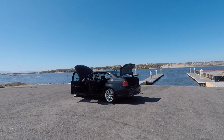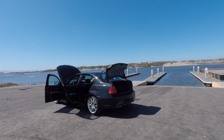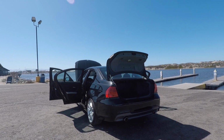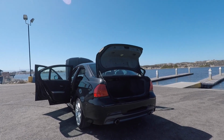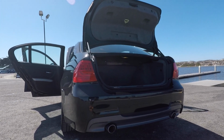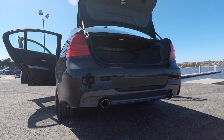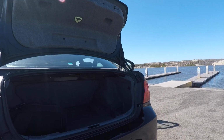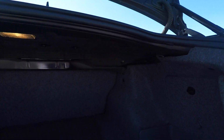All right, this is a 2011 BMW E90 335D M-sport. This is going to be a quick walkthrough over some of the features and the condition. This is an M-sport, has the M-sport rear bumper, sport version with the gray in the middle of it is the giveaway. Here's the trunk, nothing special.